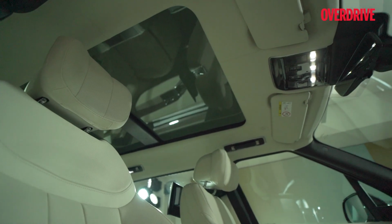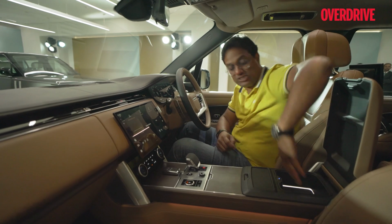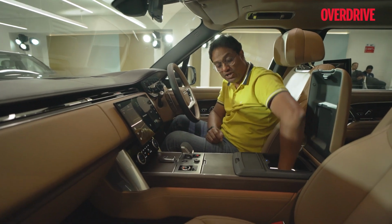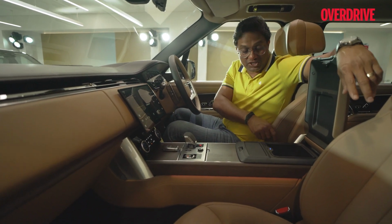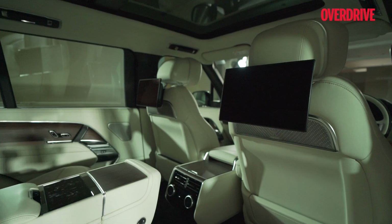Some delightful touches added in here. One of them, of course, is this refrigerated box, and it gets pretty cool in here. You've got two settings for the refrigeration, and it will chill your drinks quite well.